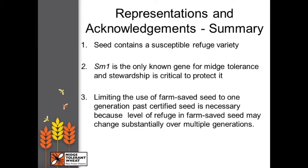The stewardship agreement, up until recently, was a paper copy that was signed every year by the retailer and their customers. Starting in 2018, we moved to an evergreen agreement and our midge tolerant wheat assurance site that allows retailers to sign an agreement once with their customer, and then it's logged in the system, and then they only have to add additional purchases. So essentially it adds great convenience for the retailer as well as the farmer customers, and avoids having paper copies float around and paper copies being lost. So it's a much more efficient system, but the nuts and bolts of the system are the same as what we've used in the past.